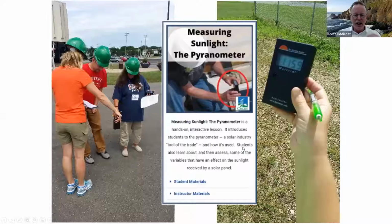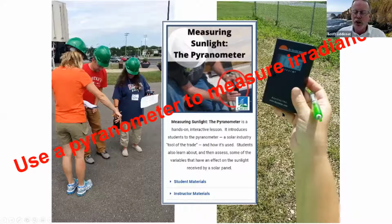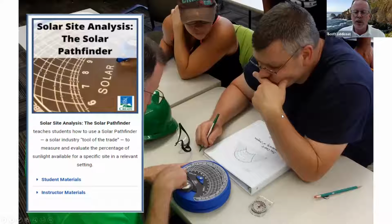Solar PV, we've got 11 lessons, starting with measuring sunlight, the pyranometer, written with Create. And here we have some of our workshop students doing that lesson. That's a tools-of-the-trade lesson using the pyranometer. In a number of these lessons we're using tools of the trade in the solar industry. The pyranometer is one of them.